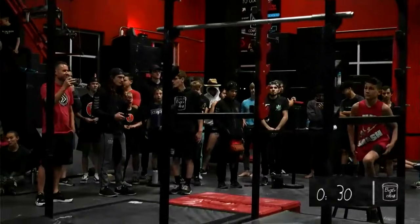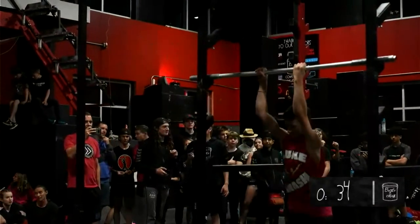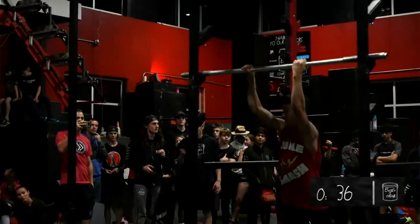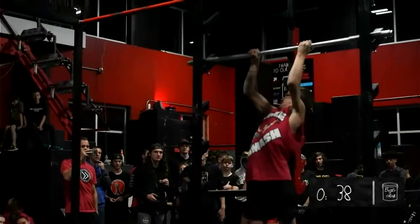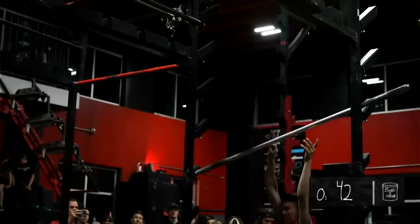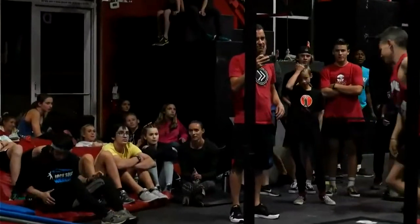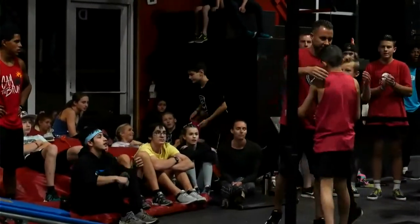Luke Beckman is one of our smaller competitors, so it's going to be a little more challenging for some of those bigger jumps and bigger moves. But not letting that get in his way here, looking at these big rungs. Went for it. Sometimes you got to just go for it. Great try.